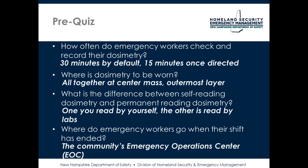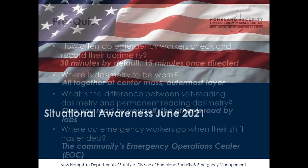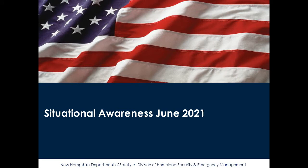Next question is, where do emergency workers go when their shift has ended? The answer is now the Emergency Workers Emergency Operations Center, or the EOC. This is a new protocol in which all the communities will have each of their emergency workers go to their local Emergency Operations Center instead of the reception center. We'll next cover the situational awareness developed by FEMA.